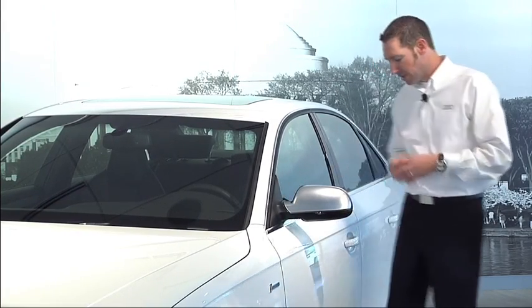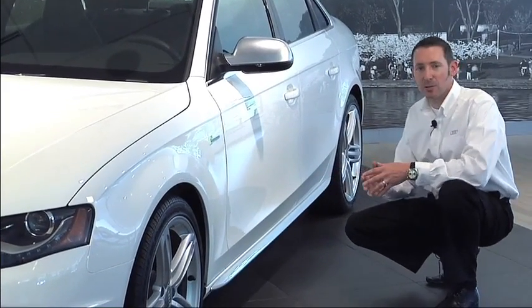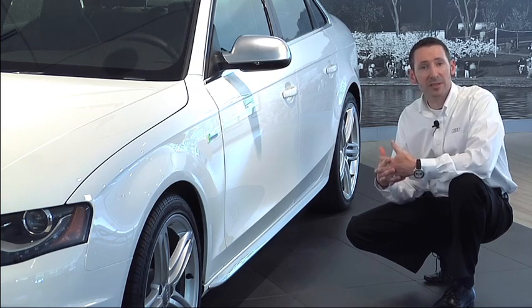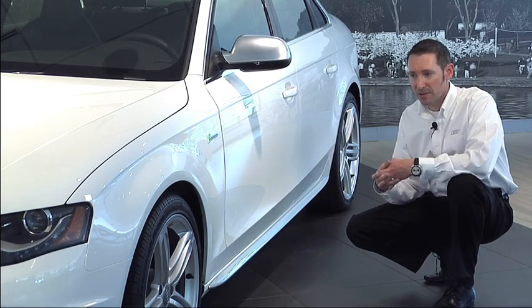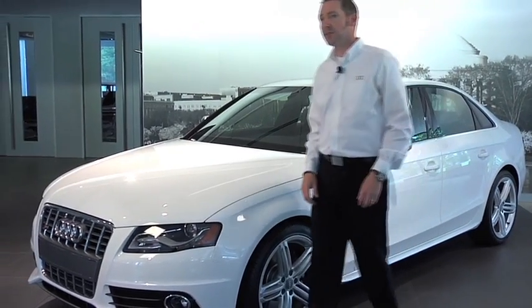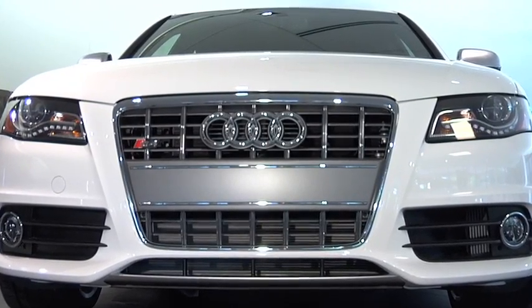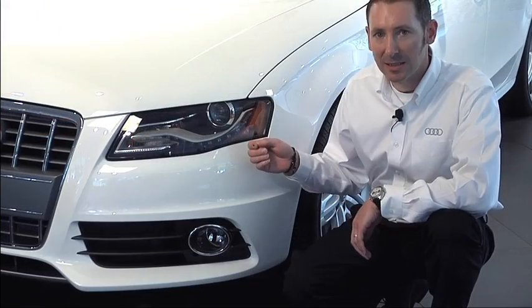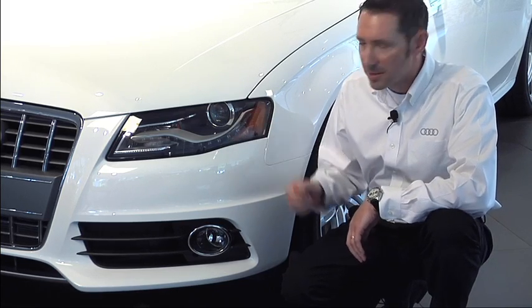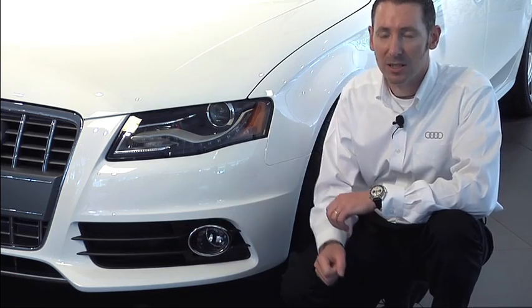on the road. The next line I'd like to show you is this line right here, and this line is called the dynamic line. Now on the A4 S4 models, it's quite aggressive, but at the same time, it's not too aggressive. As we move towards the front of the car, you will see all the traditional Audi cues. We have the single frame grille, we have the headlights that have built-in LEDs, which are available on some models, standard on others, xenon headlights, and of course, we have the lower grilles here as well.